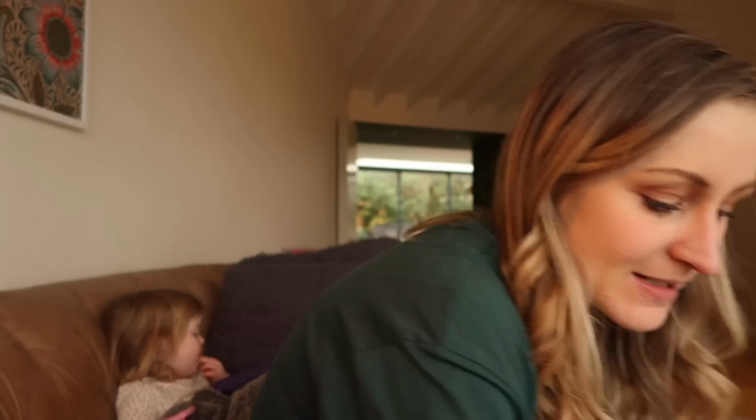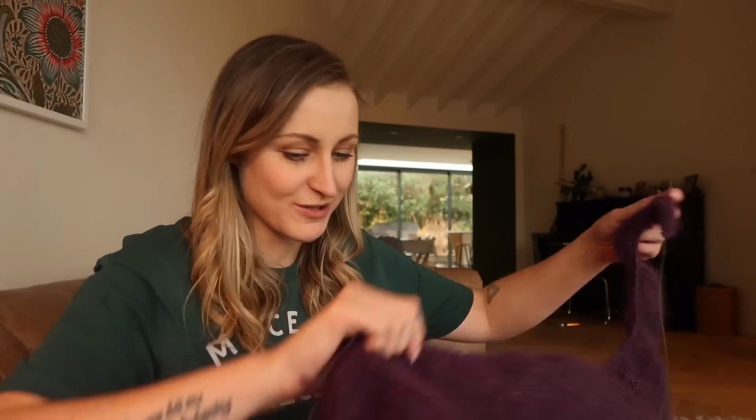So that's what I was working on at my mum's, and I'm probably gonna have to put this away now, because my husband has finished work for the day, so he's probably going to be hanging out with us unless he goes out for a bit. If he doesn't go out, I'm going to spend some time on my grandma's shawl.